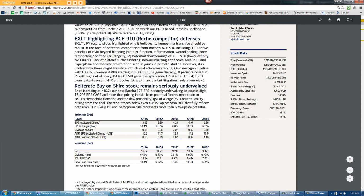As Shire is buying that stake from Baxter, there is a cushion around a $10 billion tax liability. The companies are trying to fight this with the IRS, and they don't want to pay this tax liability. But in this particular case, Bank of America is saying that despite that $10 billion tax liability arising from the deal, and taking that into account, it is still trading at an exceptionally low valuation, just 10.7 times earnings after the deal closes with Baxalta in summer of 2016. I hope I did not confuse you all.